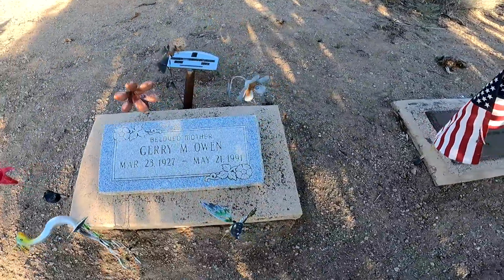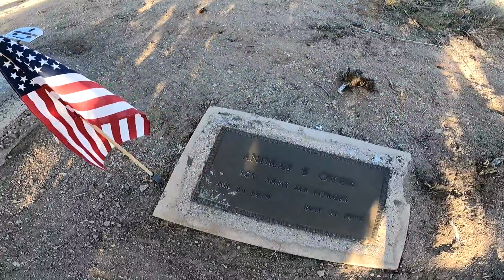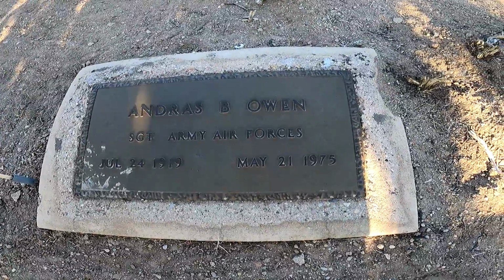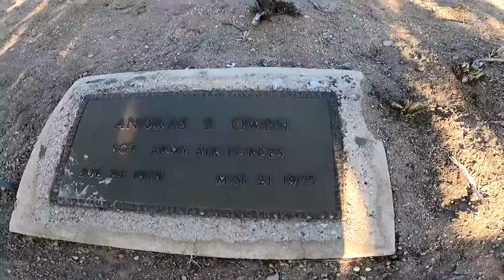91. Here's another one. Sergeant, Army Air Force. Andrus B. Owen. Rest in peace and thank you for your service. We're going to go around and make sure the flags are standing too.